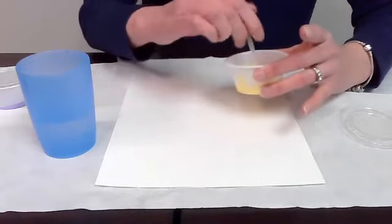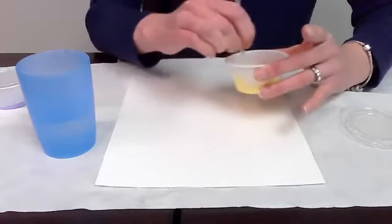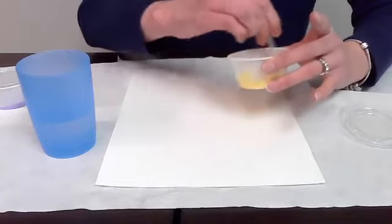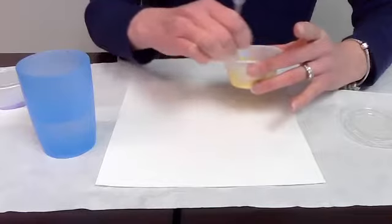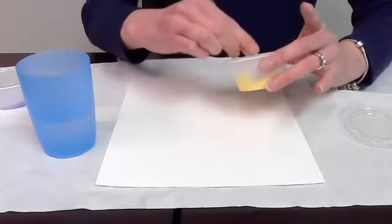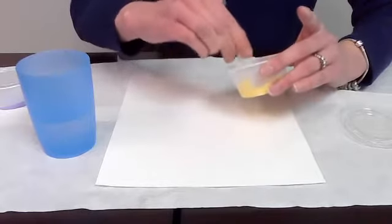And if you want to use a popsicle stick or a spoon or even a paintbrush to mix your paint with the water, then you are more than welcome to do that as well.